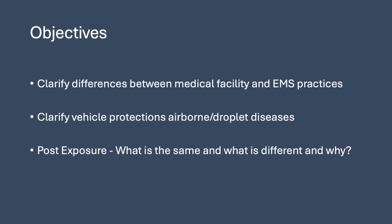First, let's review our objectives for this session. To clarify the differences between the medical facility and EMS practices, clarify vehicle protections awarded you for airborne and droplet diseases, post-exposure, what's the same, and what is different and why.